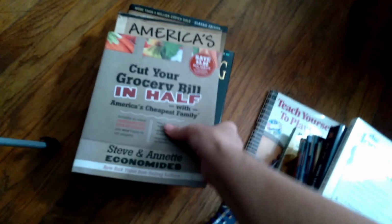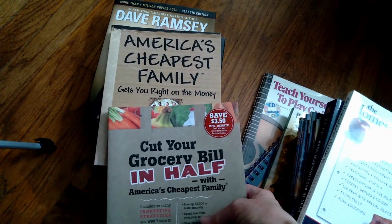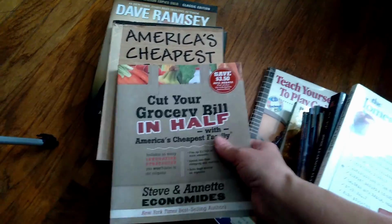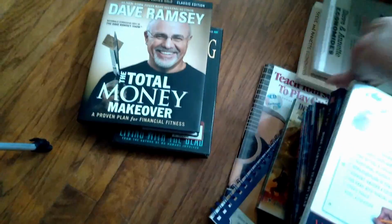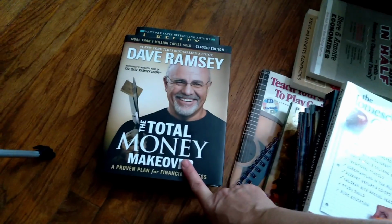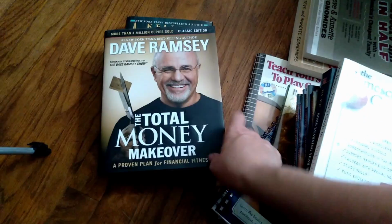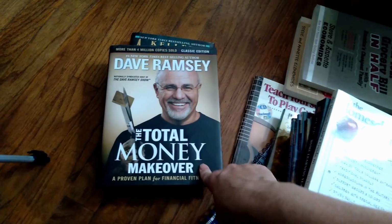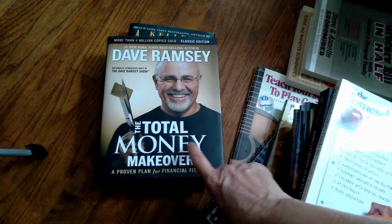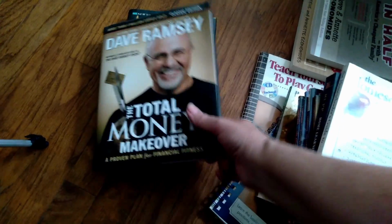I've had this set for quite a while. I don't know how long, quite a while. And I've read through them several times. I've gotten just about everything I need out of them, and I don't need them anymore. Dave Ramsey, Total Money Makeover. I've read it, and we don't agree or don't choose to do everything the way he teaches, but we did take some tidbits out of there, and we just don't need it anymore.